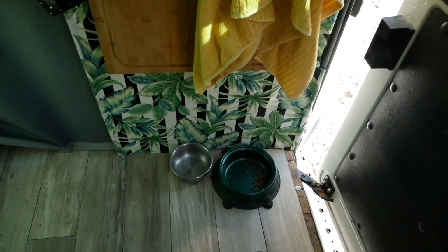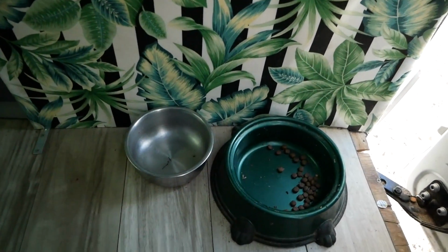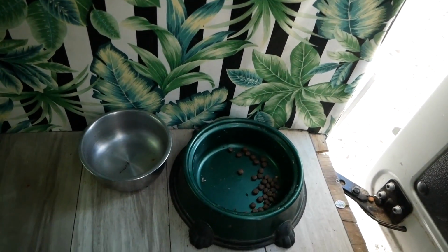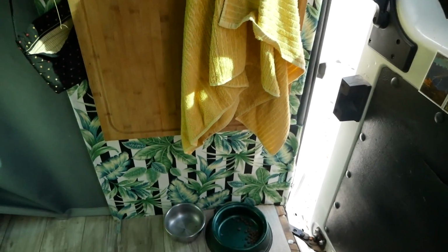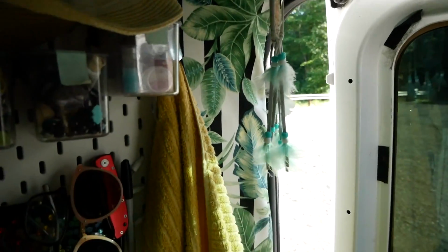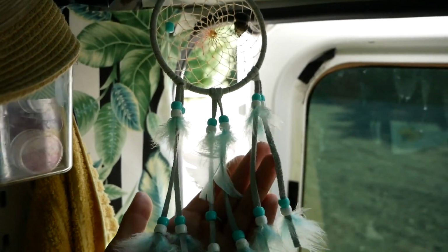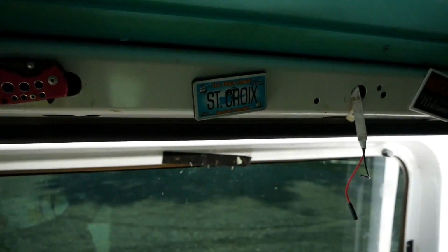And then over here I keep William's water bowl and his food dish so that he has some normalcy in his life, because otherwise he doesn't know where it is. I also have a picture of William when he was 3, so cute. And then I have my dream catcher, and ever since I hung that up, I haven't had a bad dream. And then over here, I just have some magnets.